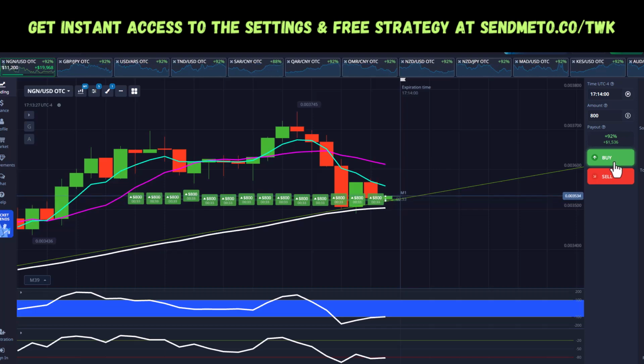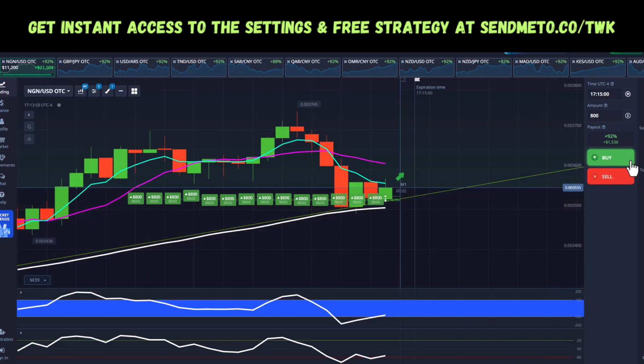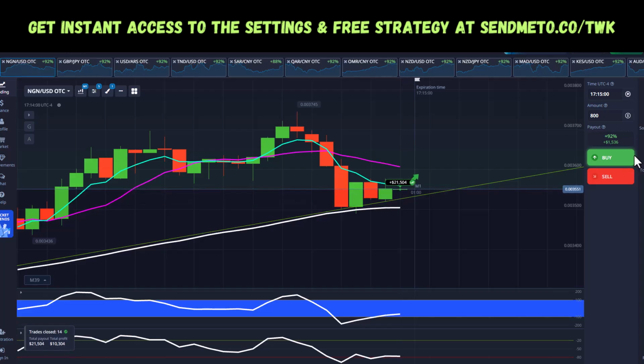And here is my second to last trade. I again thought that it was starting off pretty bad, but that trend line was very strong, and therefore I knew that I was actually going to get this one as well. Now 21,000. Look at that.